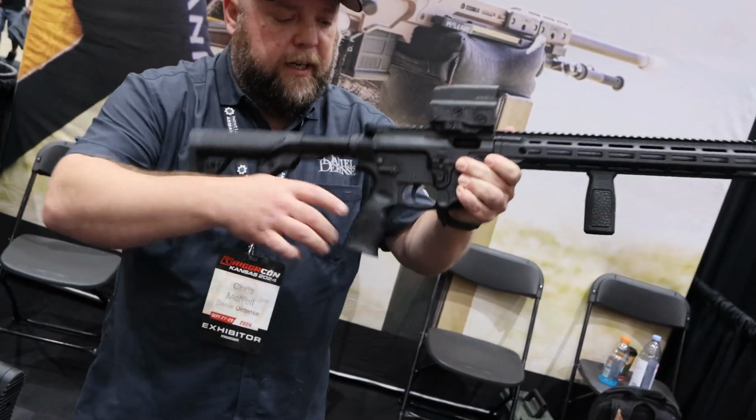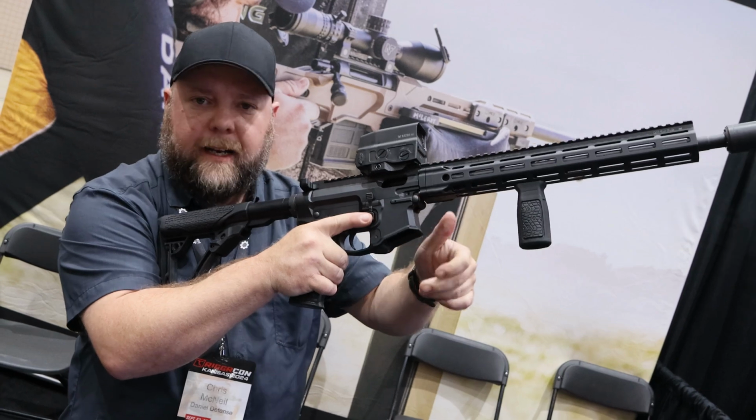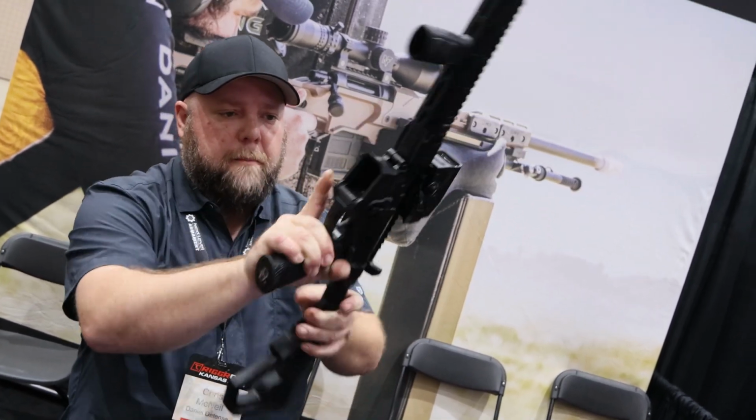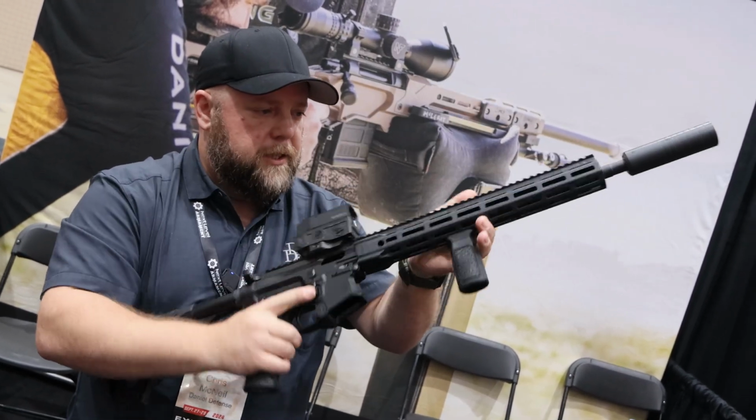Nice AR charging handle. You can unload, show clear without taking your hand off the fire control. Drop the bolt, lock it back from either side. Drop mags from either side. Pretty handy for right or left-handed shooters.